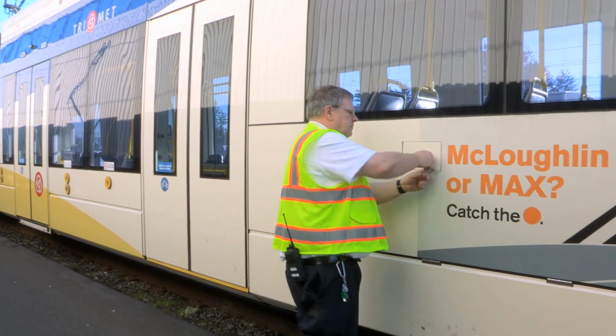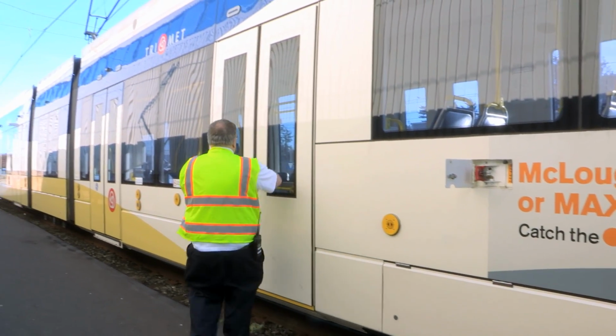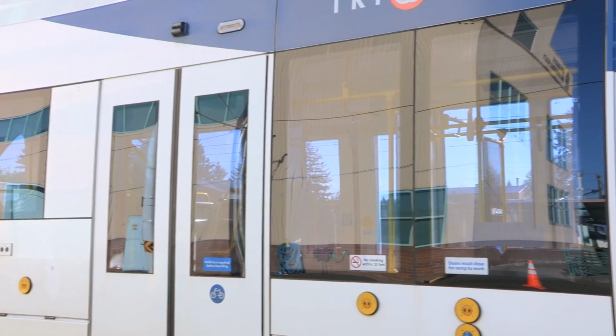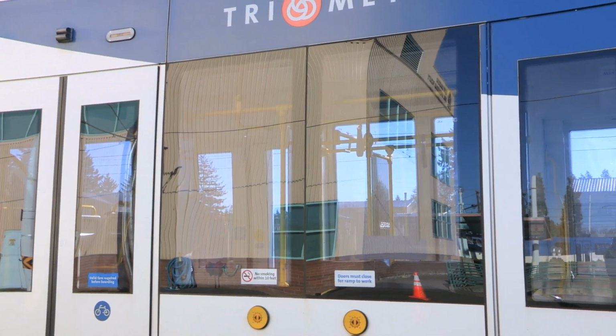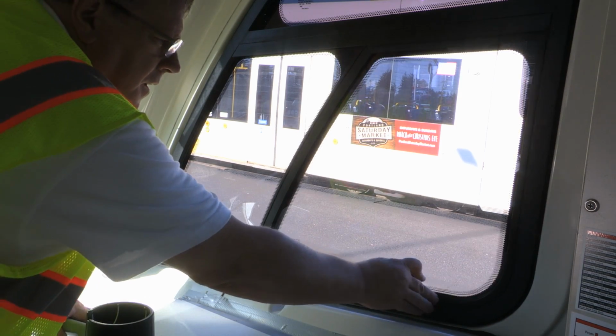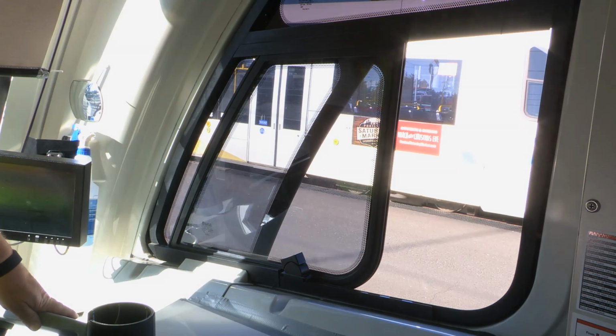Type 5, right of the door, turn the triangle key counterclockwise, then pull the red handle inside the compartment. If the doors aren't accessible, windows can be removed by prying out the rubber molding around them. There are also 2 windows on both sides of the operator's cab that can slide open and may be useful.